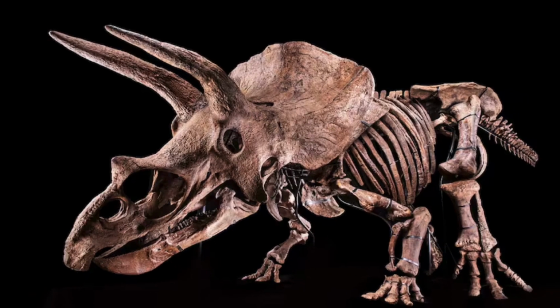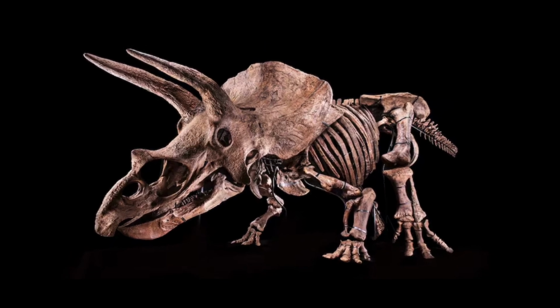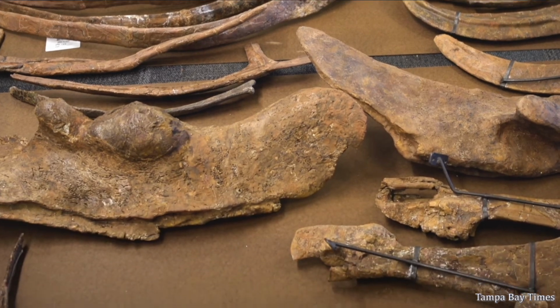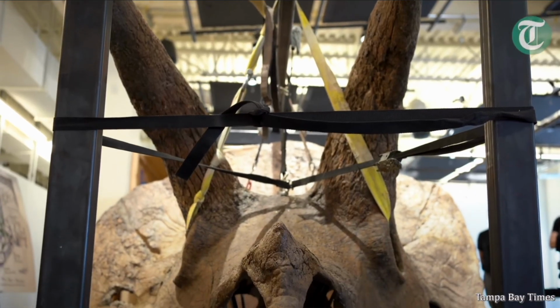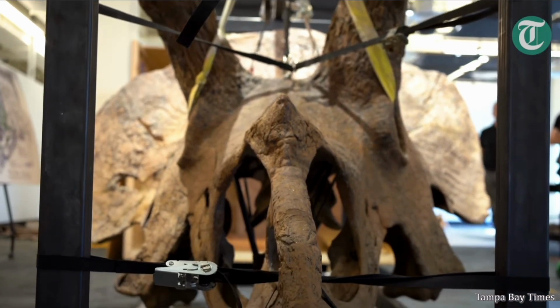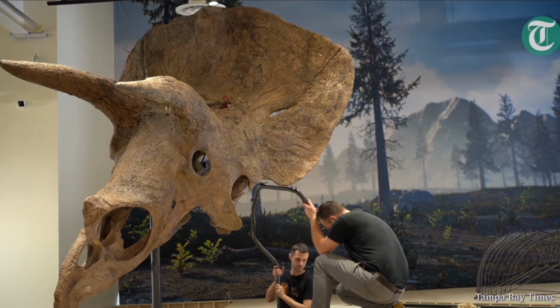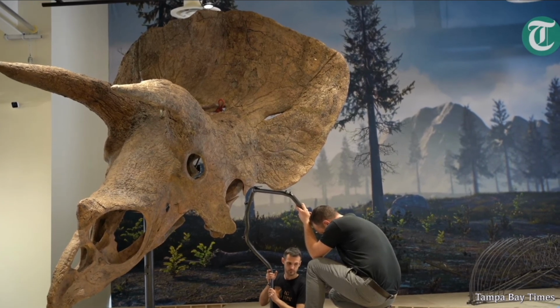Big John, another important Triceratops, was uncovered in South Dakota in 2014. The skeleton was about 60% complete, but the 75% complete skull caught the headlines. It was called Big John after the ranch's owner. The 2.6 meter long skull was the largest ever found for a Triceratops.